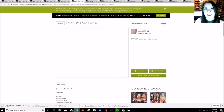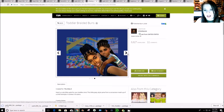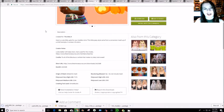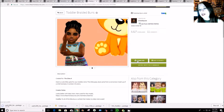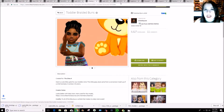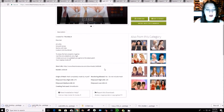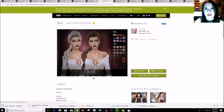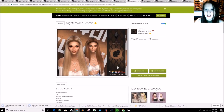Did I get that? No, I didn't. Then I got this one here. It's a toddler hair. It does mention down here that it looks best with the baby hair. I actually already have the baby hair downloaded, a bunch of different baby hair, so I'm good to go. They do sometimes include links to the clothes that the Sims are wearing or to anything they think you should add with it. So I definitely suggest checking what they put down if you come on this site. But I think I've looked at all of these.